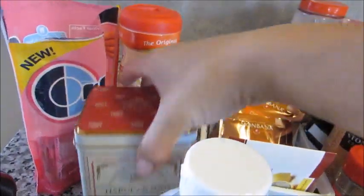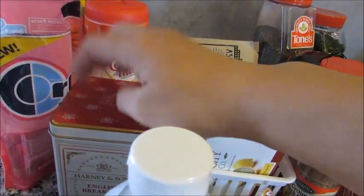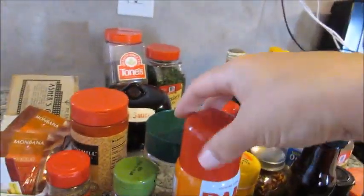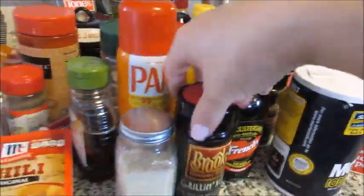And then I have just random things like this metal tin, where I keep my mom's hot tea bags for when she comes, so they're separate. And then the rest is just a mix of seasoning, salt, things like cooking spray or Worcestershire sauce, just things like that.